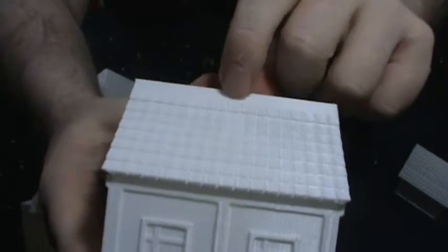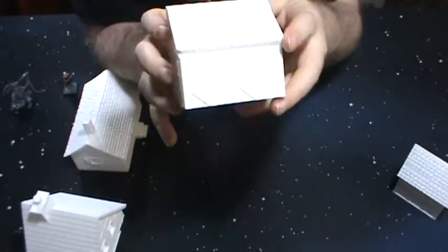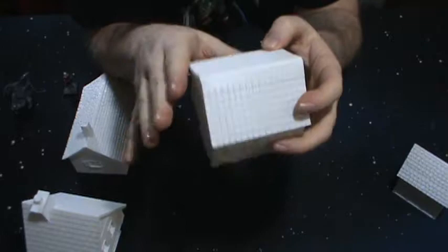They're really smooth on the bottom, and that's where it sits on the printing plate. But you can see, you can hear it too. That's that print line, like you can see the lines. You know what I'm saying? So it's gonna take some creative painting to hide that a bit.